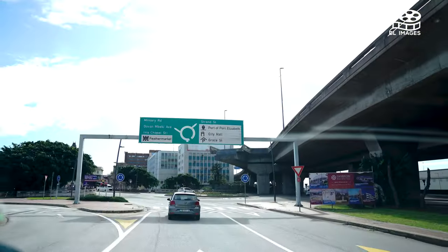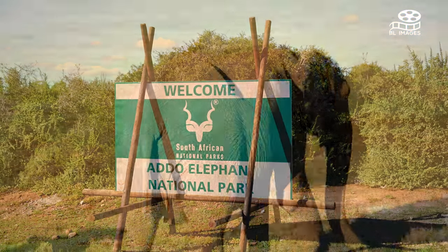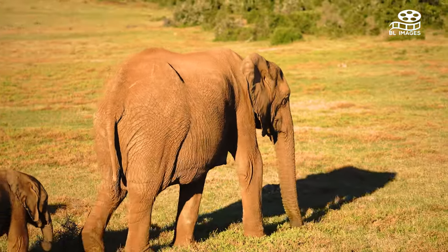Our road trip takes us through the vibrant Port Elizabeth town, leading us to the magnificent Addo Elephant National Park. Get ready for an up-close encounter with African wildlife in their natural habitat.